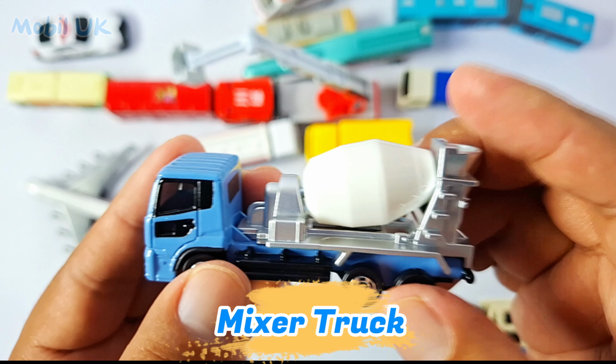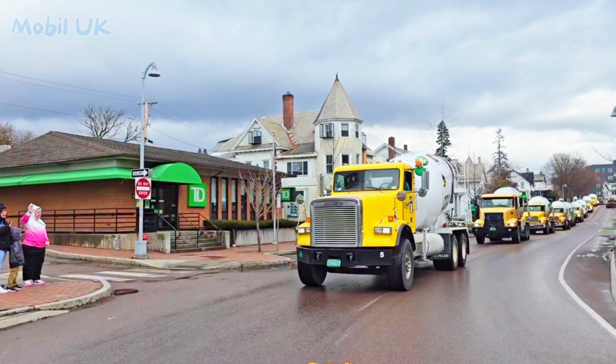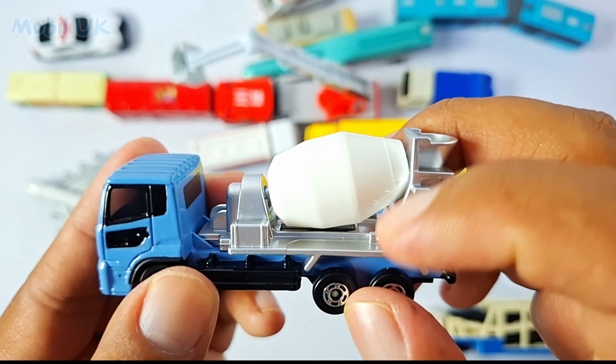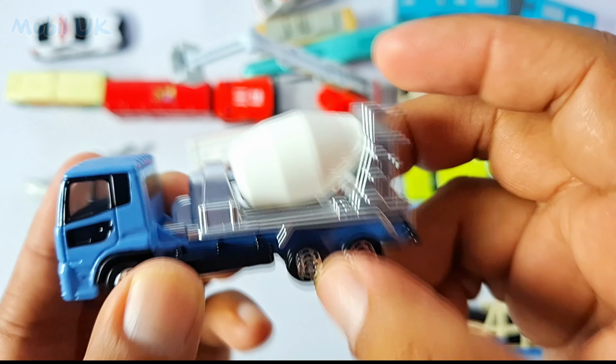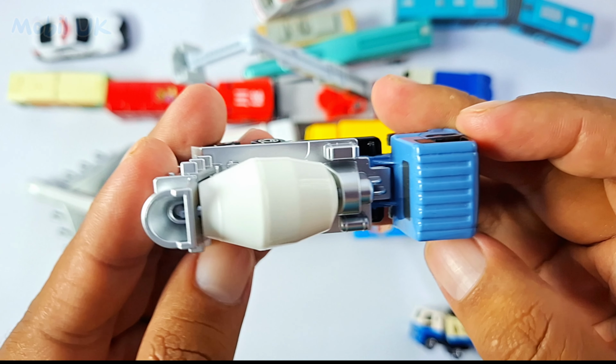Mixer truck. Have you ever seen a truck with a big spinning drum on the back? That's a mixer truck. It's used to mix cement so it stays soft while being delivered to construction sites. The drum keeps spinning so the cement doesn't harden. So cool!